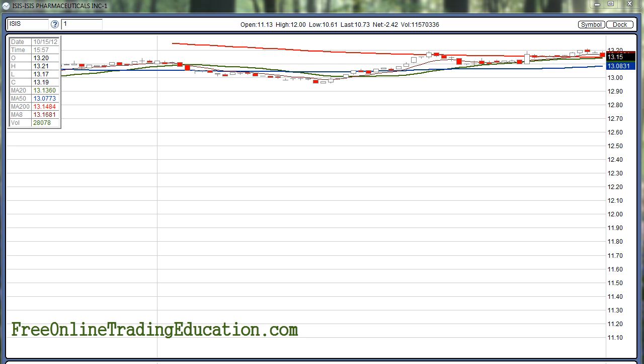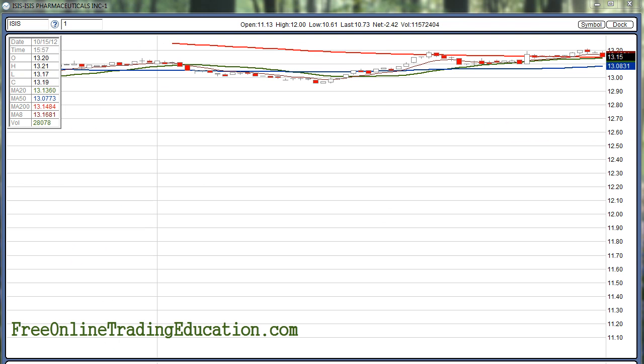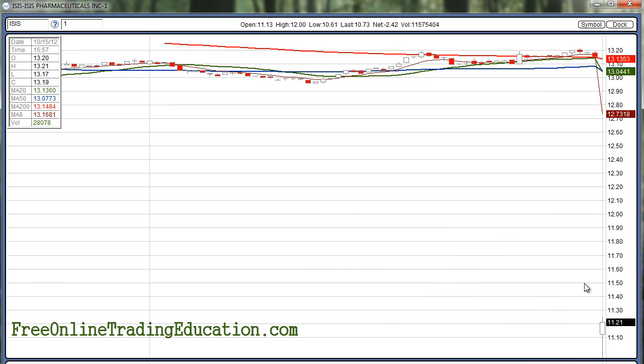Here's a trade that we had this morning in the Grok Star Room on ISIS Pharmaceutical. This is what it looked like at 4 o'clock on Monday. It had downgradings and a report from the feds on some testing. What did it look like after opening? Bam! All the way down there, down 15.3%. I actually, in two pre-market trades, caught over 11% on its way down.